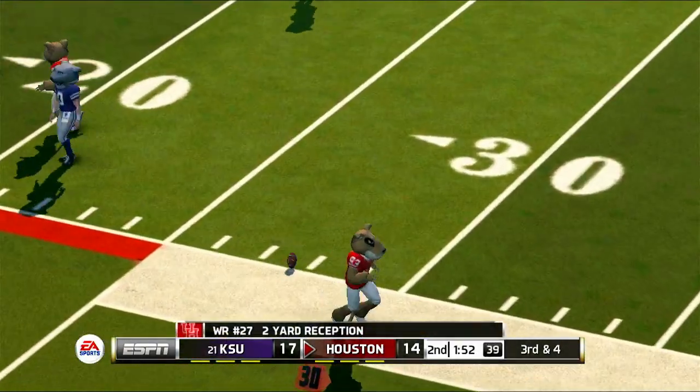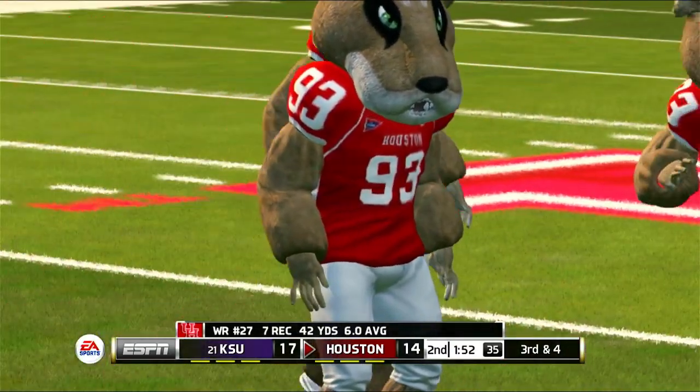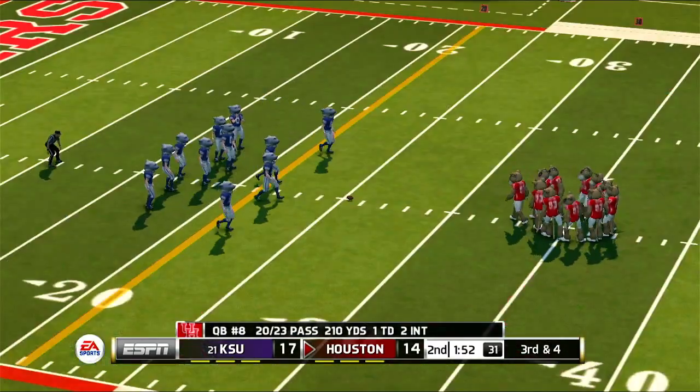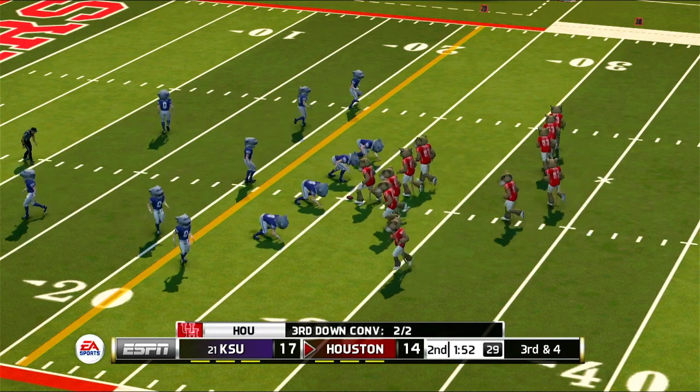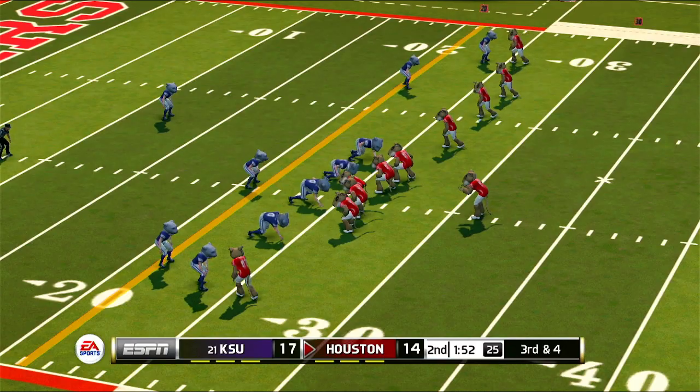Steps out of bounds at the 25-yard line. That's a gain of 3 on the play. Third down. They're about 4 yards away here on third down. They're going to put 6 DBs on the field to counter that 5 receiver look.